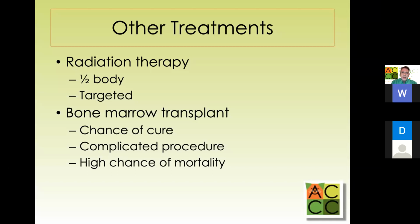And the big draw to that is that there are several papers that are published that showed a higher median survival time with this form of therapy. And similar to CHOP, there are some patients that live for many, many years with half body radiation and chemotherapy. And so it's really an attractive treatment for that reason.